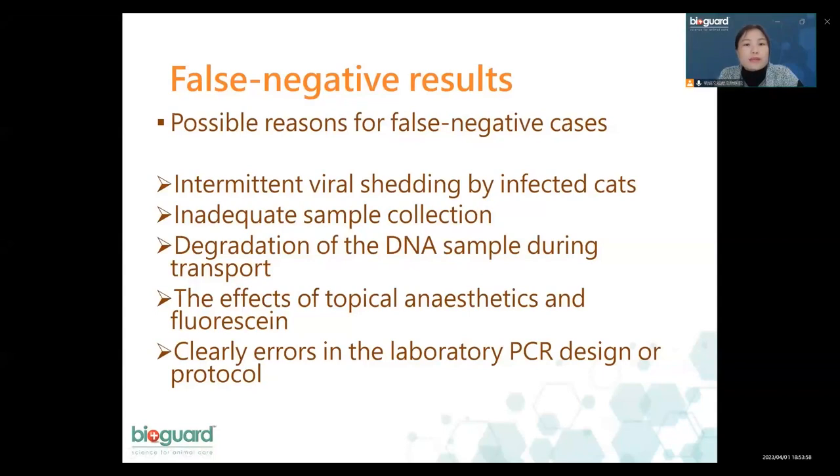Number two, inadequate sample collection. Just like what I mentioned, we need to collect samples from different sites. Number three, degradation of the DNA sample during transport may occur. Number four, the effects of topical anesthetics and fluorescein. Both of them may reduce the sensitivity of PCR test. Okay, number five, even though the probability is very low, errors in the laboratory PCR design or protocol may happen.